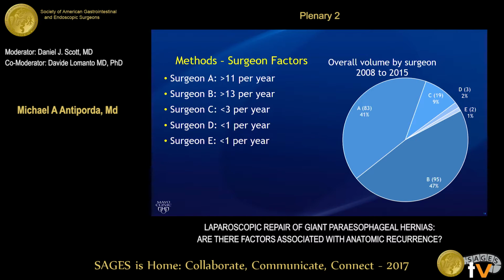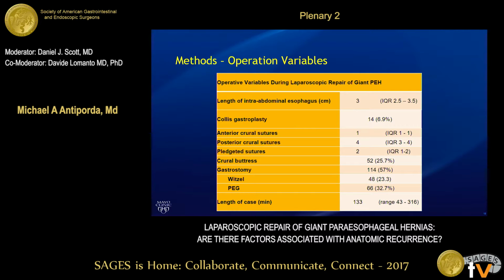We note that the vast majority of operations were conducted by two surgeons, surgeons A and B. Surgeons C, D, and E had a total volume of 24 over a 7-year period. With regard to particulars of operative technique which were surgeon-dependent, high mediastinal dissection was performed to enable a median length of intra-abdominal esophagus of 3 centimeters with an interquartile range of 2.5 to 3.5 centimeters.